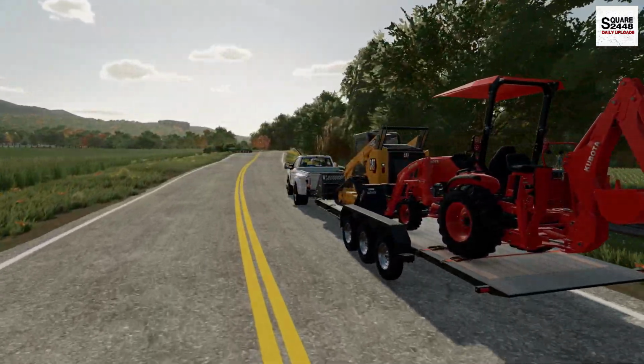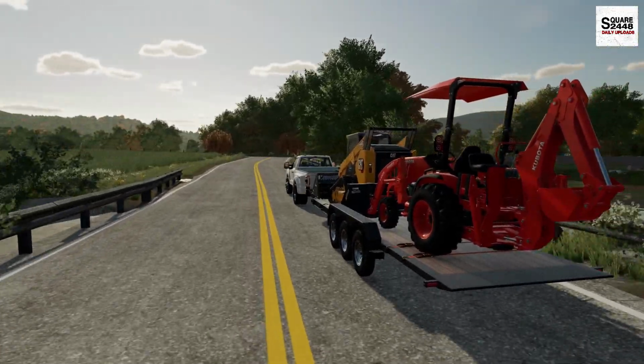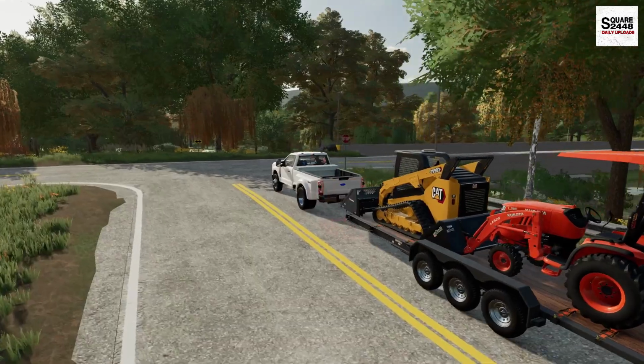Hey, well, this truck's got a bit of torque to it, though. It's a lot of weight being pulled behind it. Yeah, one of the reasons why I always prefer the dually is if we end up needing to take so many machines with us.